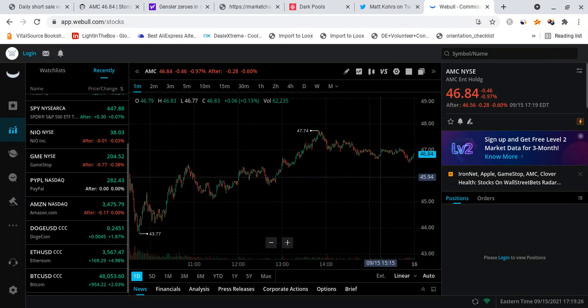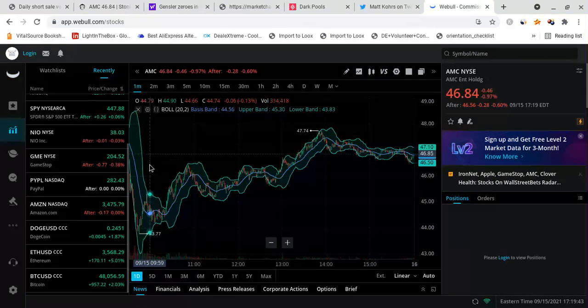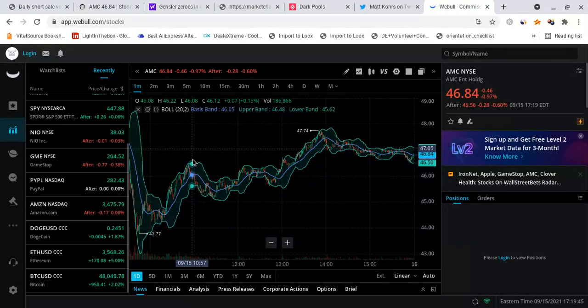to yesterday. However, AMC was in the green for quite a bit of time today, as it was above the $47 range, and we did peak at $47.74. So I'm still happy that AMC was in the green for a lot of today, and that makes me even more bullish. But looking at it from a Bollinger Band standpoint, we could see that AMC had lots and lots of upward momentum for the day.